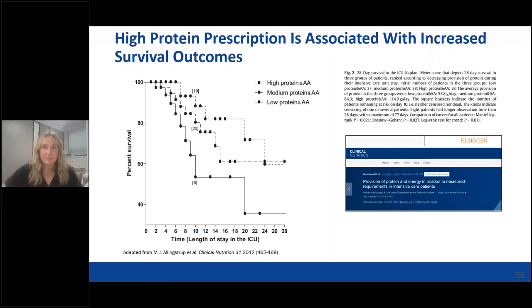Next, another prospective observational study comes from Allingstrup with a mixed med-surg population. We see a stepwise decrease in 28-day mortality with an increased protein provision. In the low protein provision, the Kaplan-Meier survivor probability was 49% on day 10 as compared to 79% and 88% in the medium and high protein groups on day 10, respectively. Notably, many RCTs show no difference in mortality with high protein. I offer that maybe those who are easier to feed and meet their protein needs are less severely ill, and that may be contributing to their higher survival rather than the protein alone.